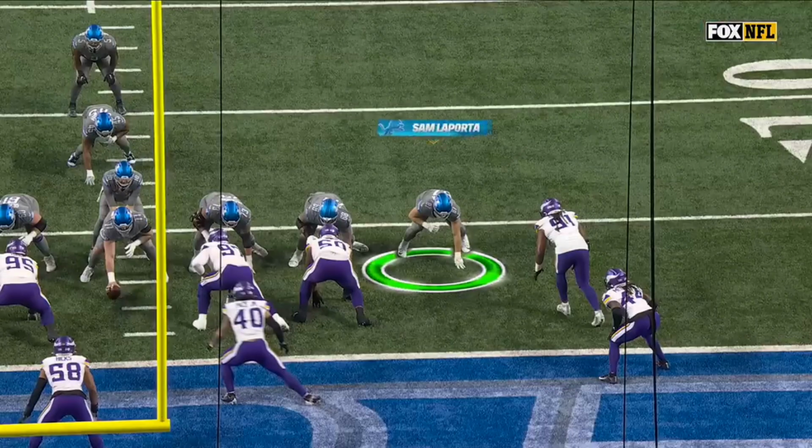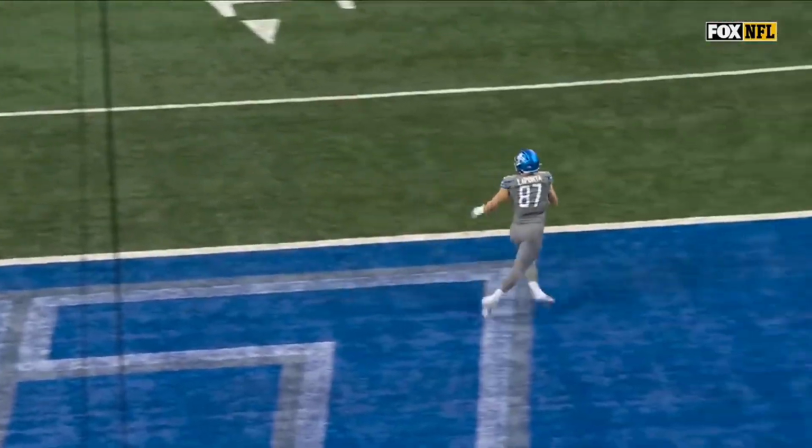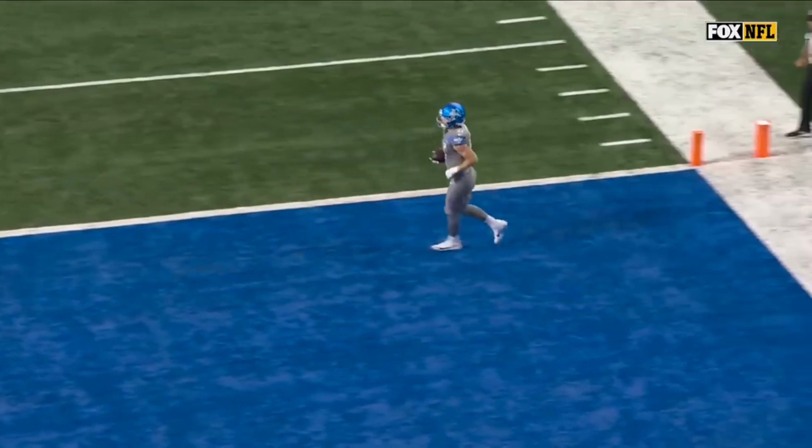A lot of times you will do this, but watch Sam Laporta right here. He actually goes to the ground. That really sells it to Josh Metellus. Well, there's no way they're throwing it to 87.